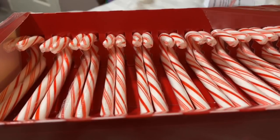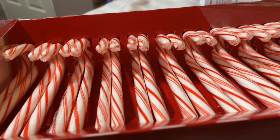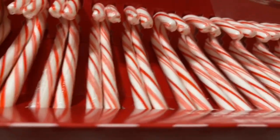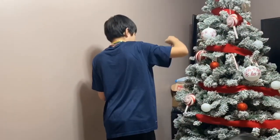We got this. Robert decided to get real candy canes because he didn't want me to get my big fake ones, even though I wanted the big ones. He's like, if the kids eat them off the tree, we've got a backup box. You gotta move. Hang on.